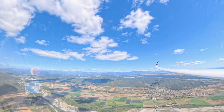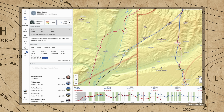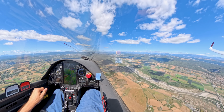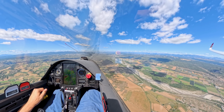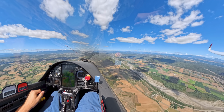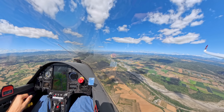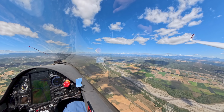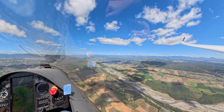Now I see Björn and Klaus climbing really well, about 90 degrees to my right, maybe 3 kilometers or even more away. The climb looks great, both visually and on the flarm. But if I go there now, my whole detour will have been for nothing. I'd drop behind. Ahead of me there's another cloud line. There must be good lift somewhere there.